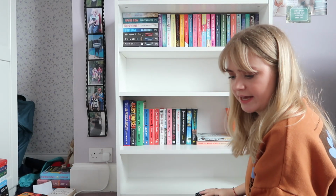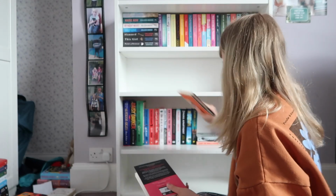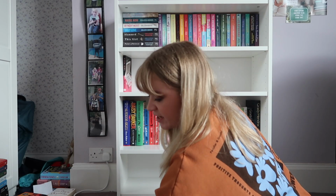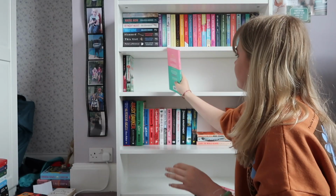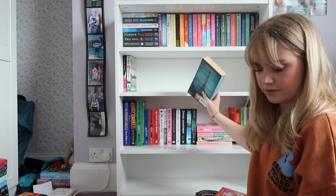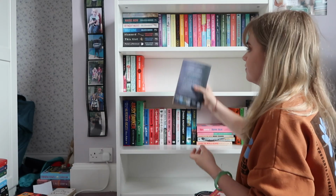Let's do this middle shelf here. So we're going to go from general fiction into speculative, I think. So we'll start off with, okay, that doesn't fit, really cool. We'll start off with regular fiction, historical fiction, and then go into kind of weird. So that one was regular fiction. Does this one fit? No, that one has to go in here. And that one will also have to go in here. That's historical fiction. And then we've got into dystopian.